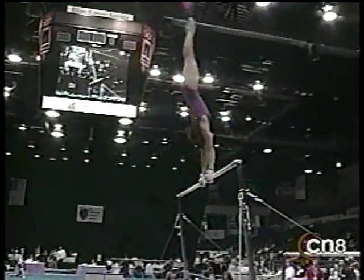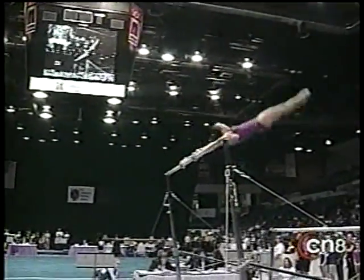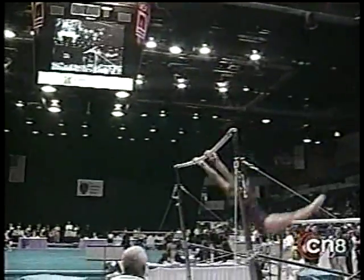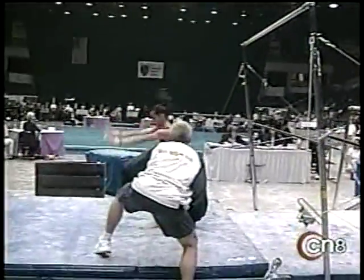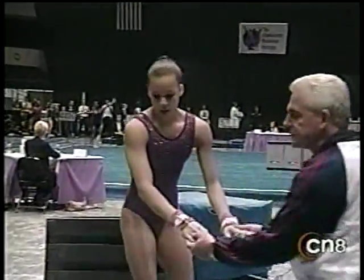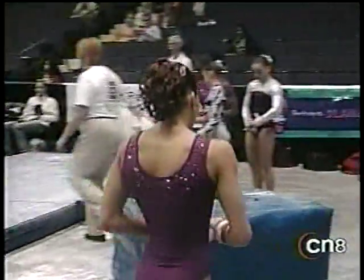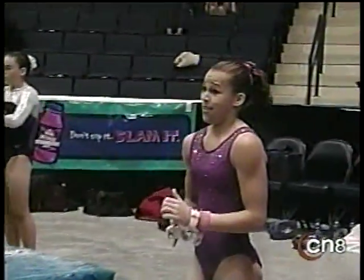Now watch this combination coming up here. Line change, stoop, invert to a double front with a half piked. Oh, that's amazing. Man. That is a world-class routine from just a young junior gymnast at just 14 years of age. Boy, Shavahn Church has the look of star written all over her.